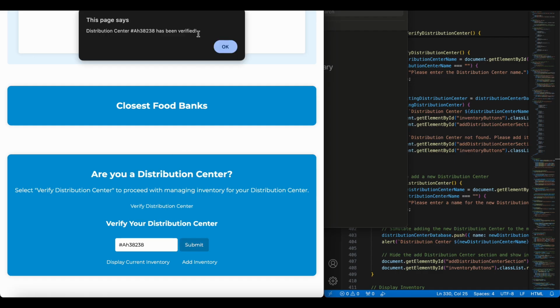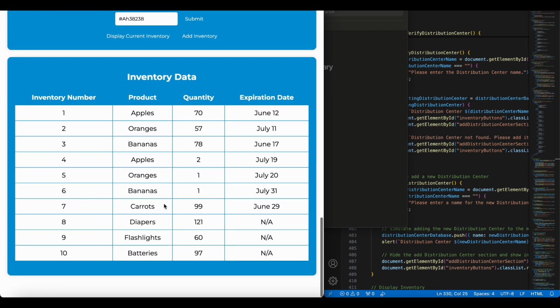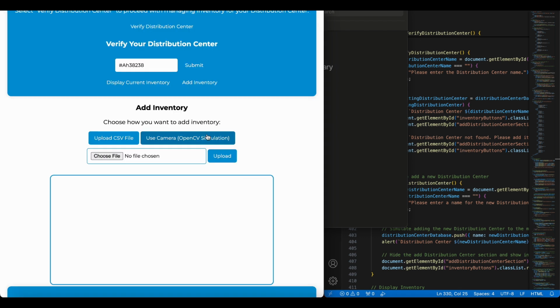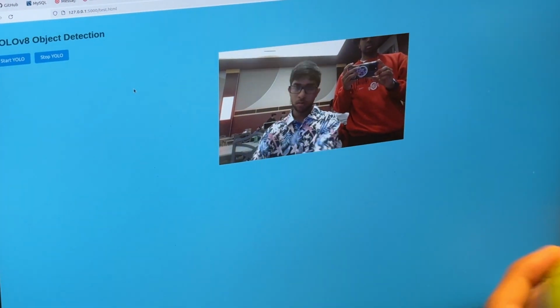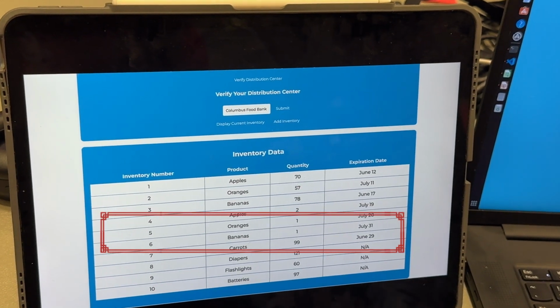Next, we can look at the interface for distribution centers that work around the clock to support communities facing adversities. They have the ability to attach a CSV file to the website, which is parsed and stored in our data servers to keep track of their real-time inventory counts and resource expiry dates. There is also a computer vision option for NGO distribution centers providing key resources, which can leverage machine learning to determine and keep track of their inventory.